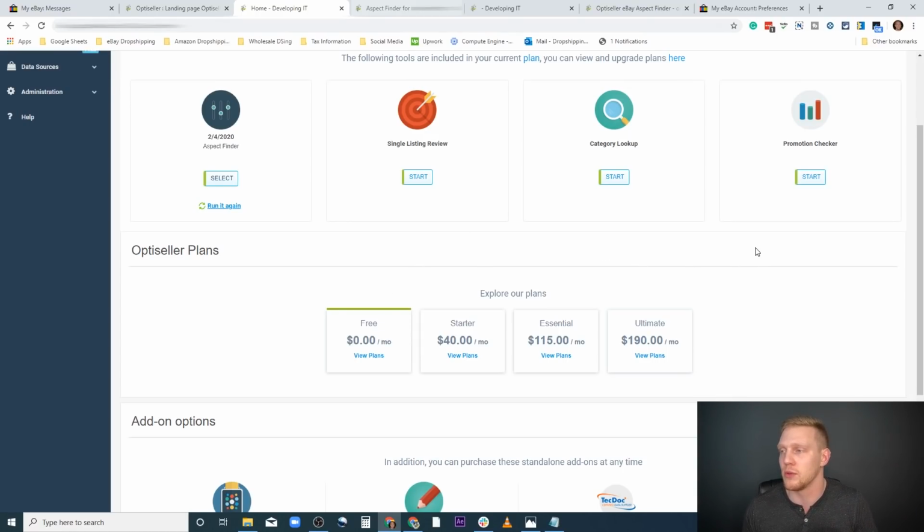So they have some other cool tools here. Basically, you log in, this is what you're going to see. There are 4 tools. They also have add-on options. I haven't really looked into those yet. There's promotions checker, see what promotions are running on what items. There's category lookup. I really didn't understand what that one was about, maybe helping you find items or something like that. And then there's single listing review, which was pretty cool because it takes pretty much everything that eBay possibly allows you to have on a listing, whether it's promoted, whether you're offering offers on it, is it an auction, is it good till canceled, anything like that, what your average price has been over a time range, and it pretty much just analyzes that listing. And maybe you thought all of your listings had one specific thing on it, but maybe you'll find out through this listing review that it doesn't.